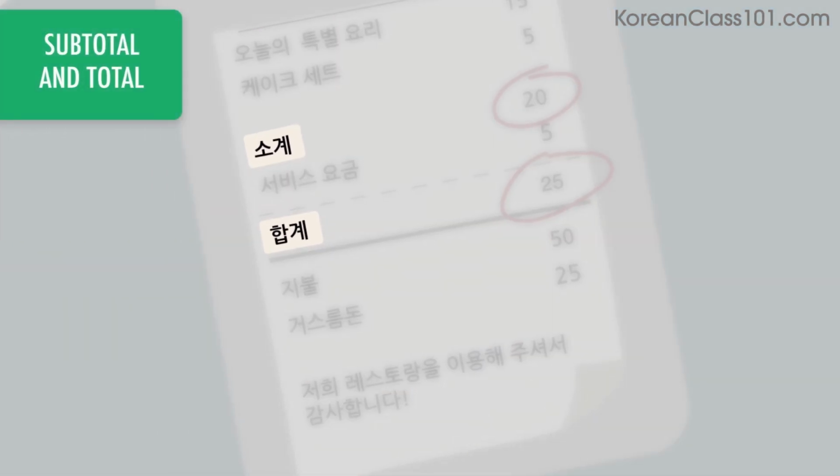The circled parts of the receipt tell you the subtotal and the total. 소개, 합계.